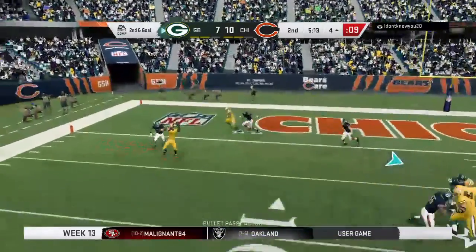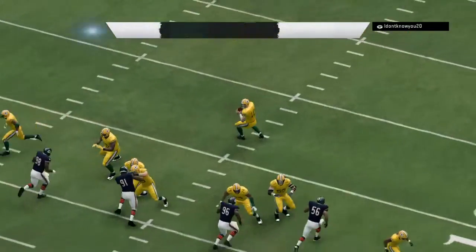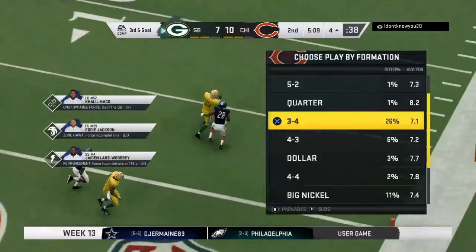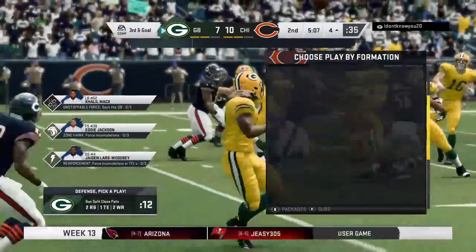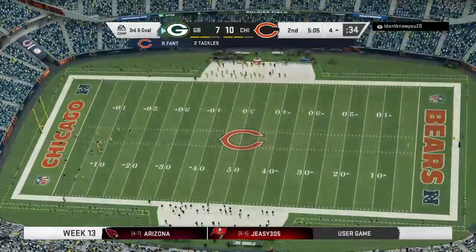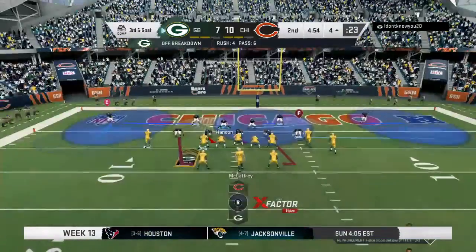2nd and 4. He completes it to Jones. And the stop will come inside the 5 at the 4. They get only a yard there. Now it's 3rd and goal. 2 minutes gone by, 2nd quarter.